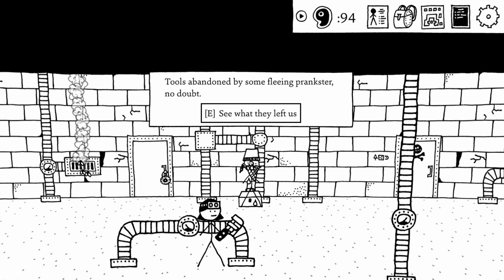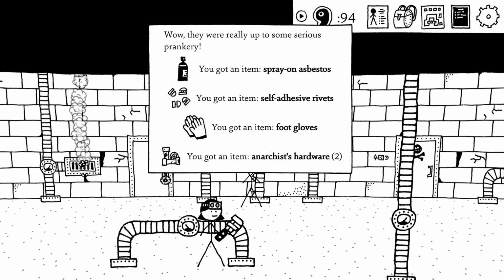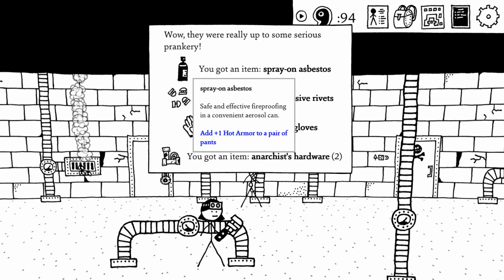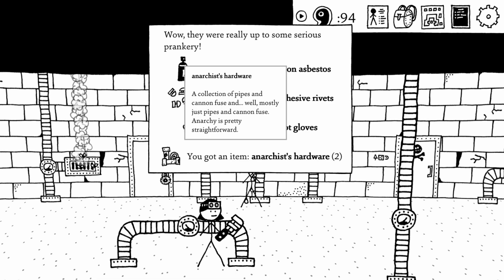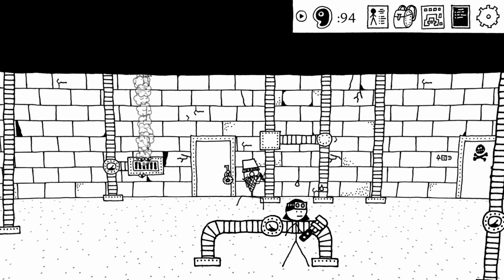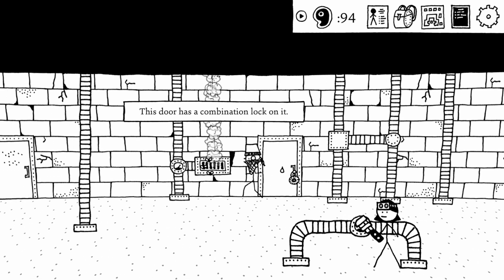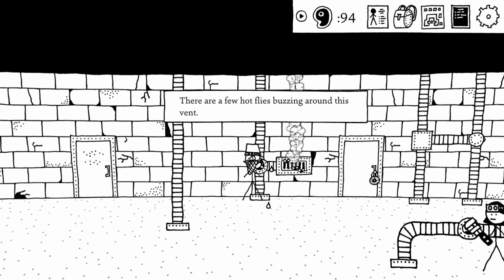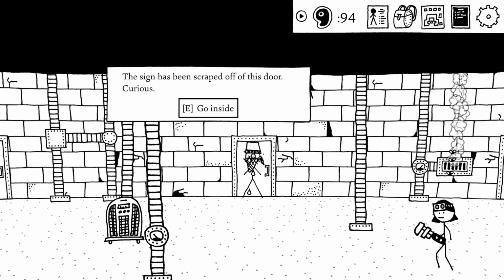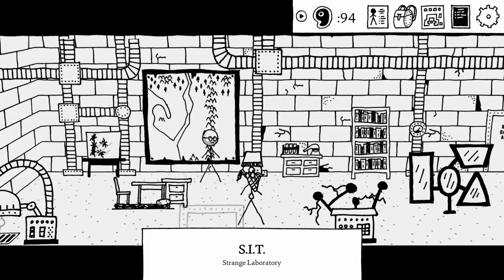Tools abandoned by some fleeing prankster, no doubt. Let's see. Serious prankery. Spray on asbestos. Self-rivets. Foot gloves. And anarchist's hardware. This door has a combination lock. There are a few hot flies buzzing around this vent. Let's see. Sign is scraped off the door.